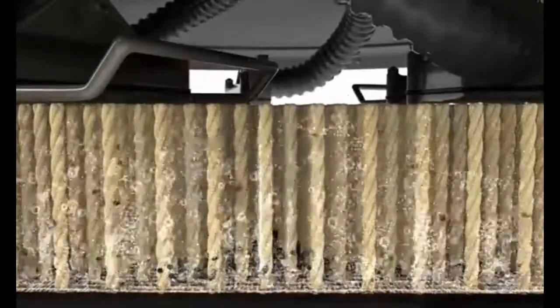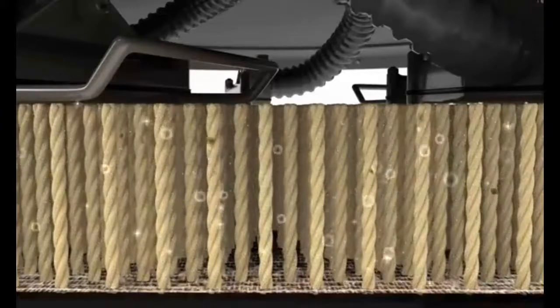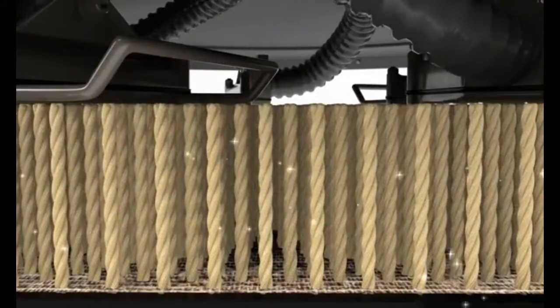Chem-Dry uses the power of carbonation and a natural cleaning solution to safely and efficiently remove dirt and grime from carpets, so your carpets stay cleaner longer.